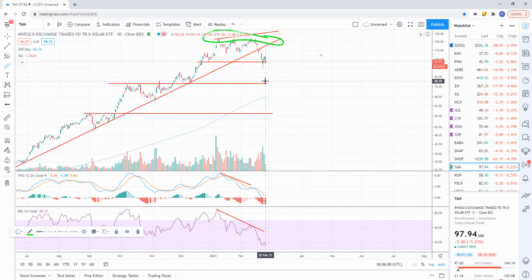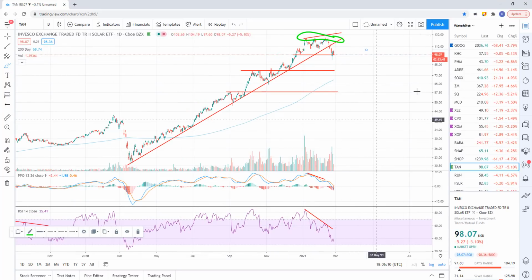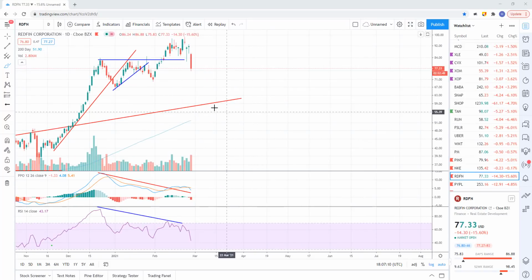So likely we are going lower, down to 78.30, and then potentially down to 57.73. Redfin. So I talked about Redfin. I'm not in this trade. I just didn't take it. But this is the level I said I would be waiting for a break of.